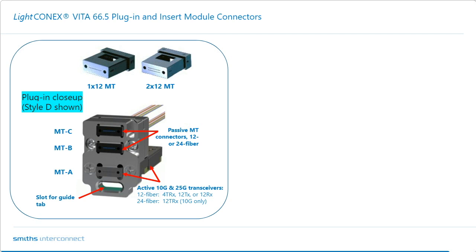And then to take a closer look at the plug-in module, we're showing Style D here because it's just the most complete one. But a LightConnect module is basically just a LightABLE module with a backplane connector shroud attached to it. So you can see the transceiver sticking out the back there. And its fiber interface occupies what's called the A position on the shroud. And then, as I mentioned earlier, Style D offers 2 connection points for any midboard transceivers you have. So those passive connection points occupy the B and C positions on the shroud.